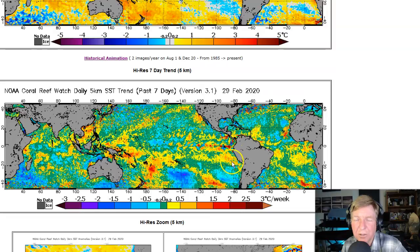Sea surface temperature trend, we can see this is just the 5-day or 7-day trend.